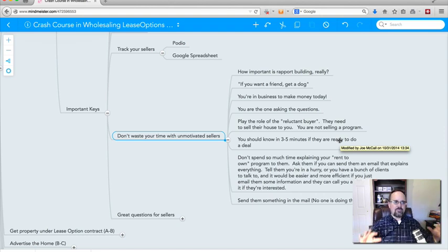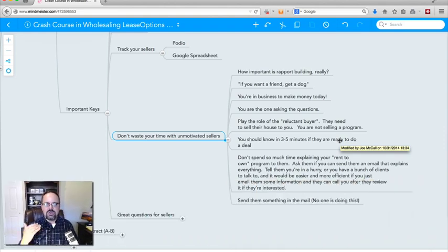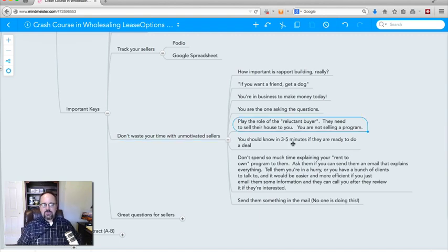You don't have to worry about being an expert negotiator and trying to convince them to do something. You're the buyer. They need to sell you on their house. So it's really simple. All you do is ask questions. You're the one asking the questions. You need to play the role of the reluctant buyer. They need to sell their house to you. You're not selling a program. So you should know within 3 to 5 minutes if they're ready to do a deal with you or not.